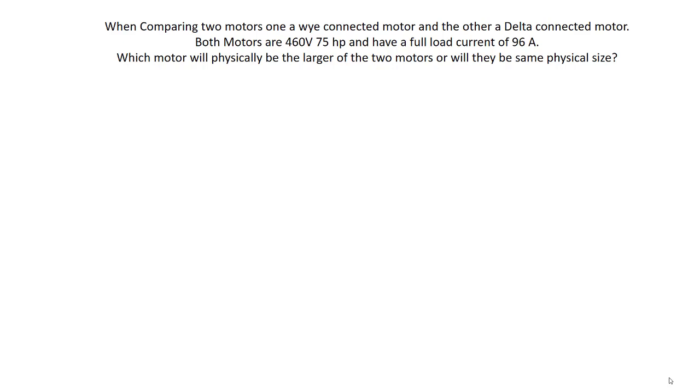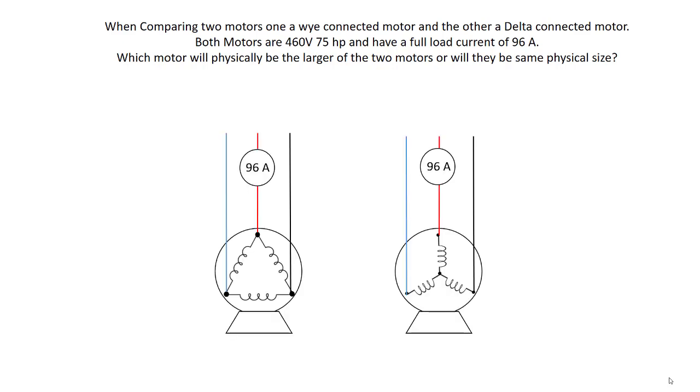But here's the question: which of these motors would be physically larger of the two, or will they be the same physical size? And let's have a look here. So I did a little sketch for you. On the left hand side we've got a delta connected motor, and just for illustration purposes, we've got 3 coils delta connected and it draws 96 amps of line current. On the Y motor, the 3 coils are connected up in Y, and it also draws 96 amps.